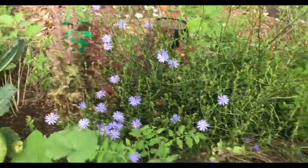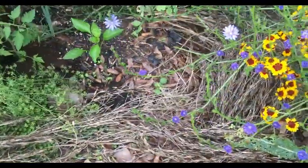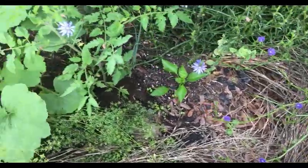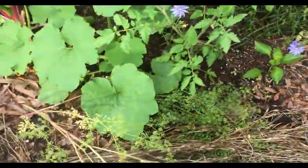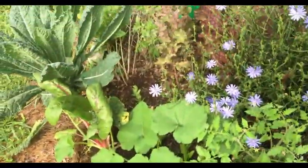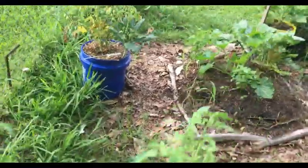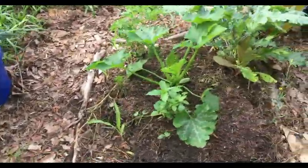Doing all no-till this summer. You can see I took the winter crops and just chopped them and dropped them where they were and added a little bit of compost to the top of the soil and didn't bother tilling or weeding or hoeing or cultivating anything this year. Gonna try a whole summer of no-till here in the swamp.